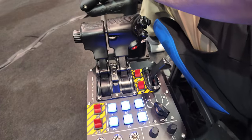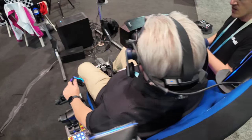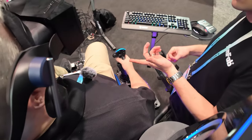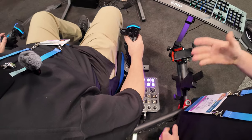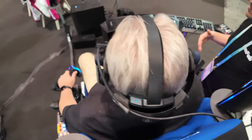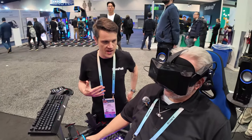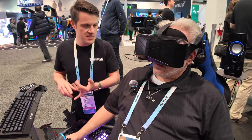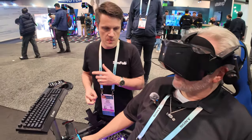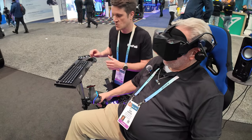Normally there's HOTAS, which is hands on throttle and stick, so normally you have a throttle in your left hand, like a throttle controller, which we do have one over there. Particularly with space games, it's for six degrees of freedom, where you can actually go backwards in your aircraft, which you can't really do in this one, but in Star Citizen or Elite Dangerous. Exactly, Elite is one of my favorites. Same here. I love HOSAS for Elite.